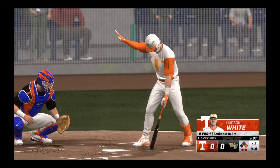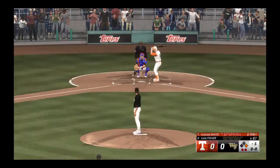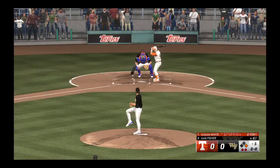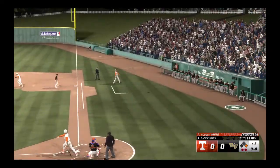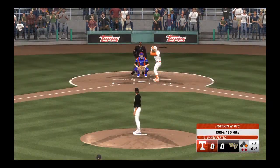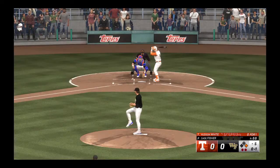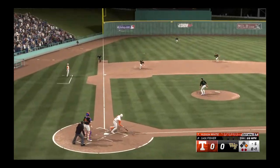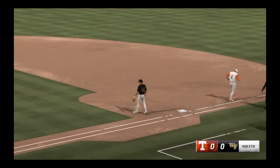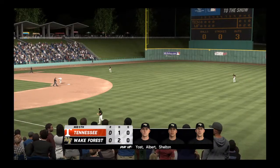White will hit next. And there's a foul ball. Chop to the left side. Thomas tosses to first, and that'll do it. Halfway through this one, still no score.